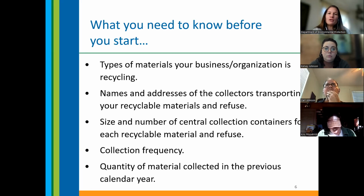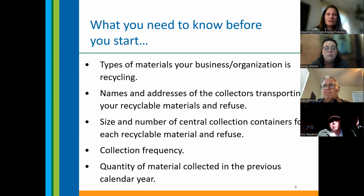What do you need to know before you start? So you log in, you look at it, it's all a bit daunting. It's a good idea to get a gauge around your business of what is being recycled and what is going away as trash, and collecting that information first, then you can have everything at your fingertips when it comes time to file.